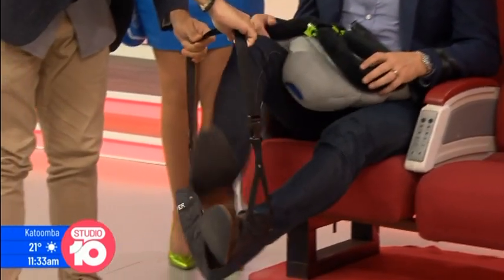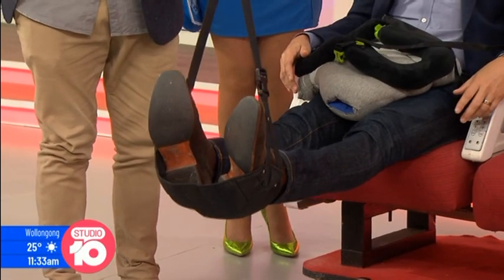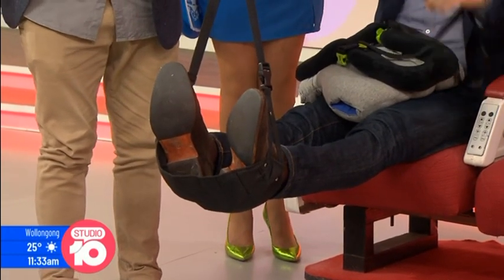I might assume the position of the tray table. Right up. Merrick, if I can get you to place your feet up. Yep. And this is your sort of... That's actually really good. That works. So that just goes onto the tray table on the chair in front of you.